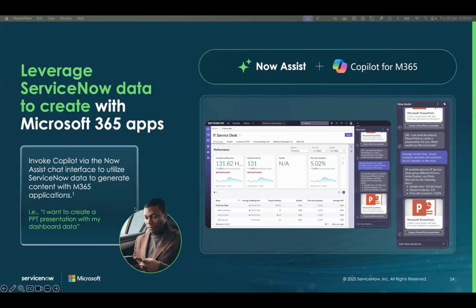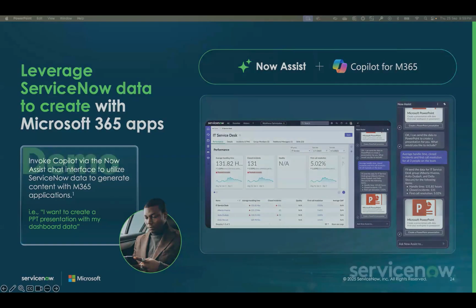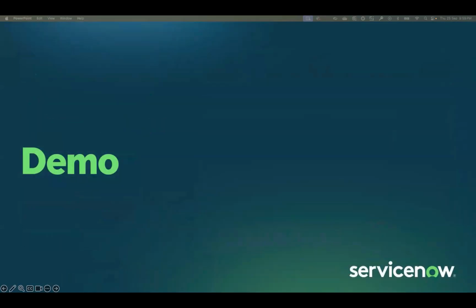And we would see this in the live demo as well. Once you click on create this PowerPoint presentation, the Copilot will create this presentation including the highlighted three items. So let's see how it would look in the demo.